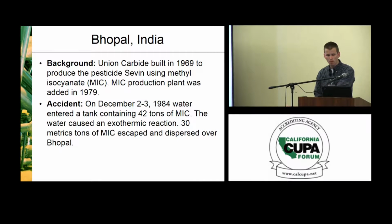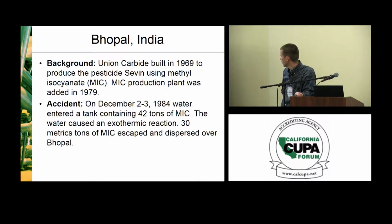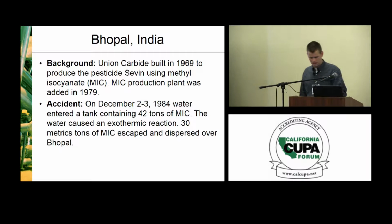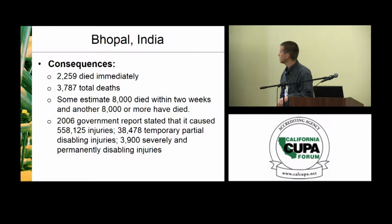A little background on Bhopal. A company called Union Carbide had built the plant in the 1960s to produce a dangerous chemical. You can read it up there. And in December of 1984, there was an accident. And that accident led to a large chemical release of a chemical pesticide that killed many people. You can see some of the stats here, absolutely devastating. Thousands died immediately. Thousands died in the next few weeks. Really, there's only estimates as to the catastrophic nature, how many people were affected.